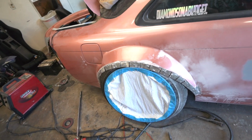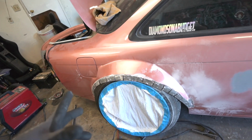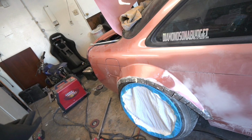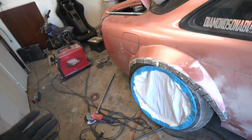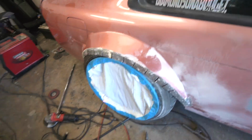I kind of have it mapped out, and for some reason I feel like this one is easier, or it looks like it should be easier than the driver's side. So I'm going to just try to put everything back together and then try to air it down again and just make sure that everything has some clearance. But I think this side should be pretty good.